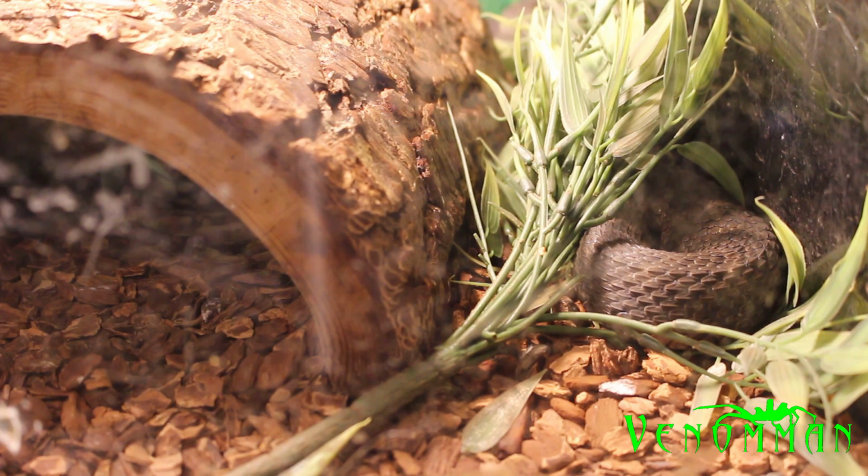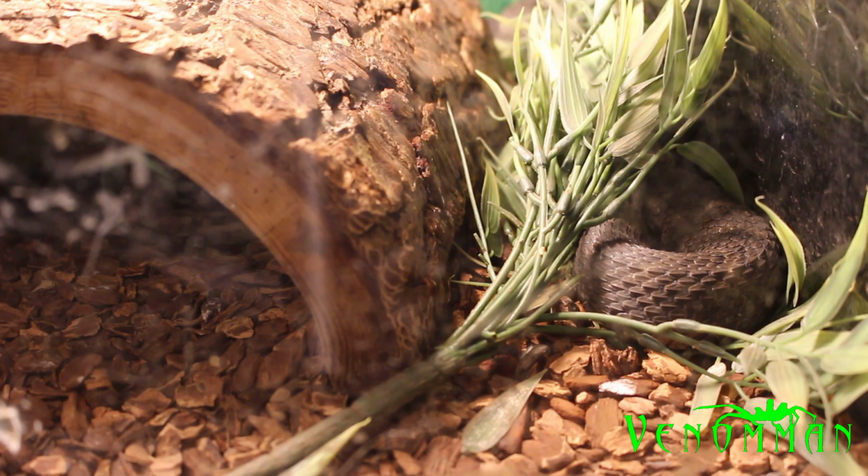This guy is used, and I use him for talks, but I don't handle him. He gets too stressed out. I put him in a plastic container with water, fasten it up really tight so he can't get out, and there he sits, you know. Yeah. They're a very neat snake.